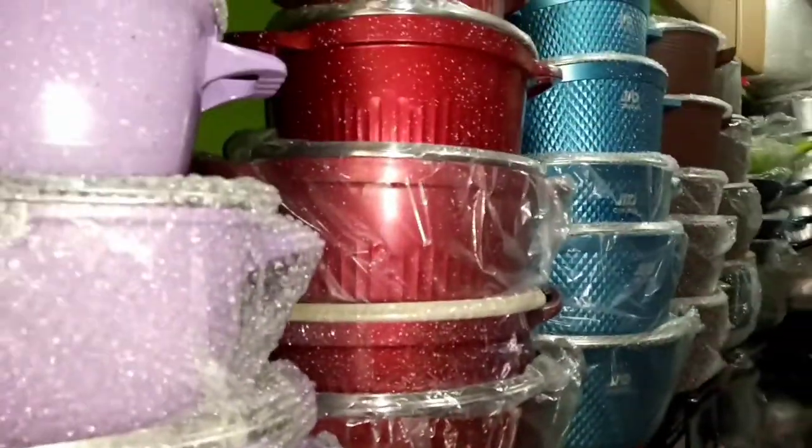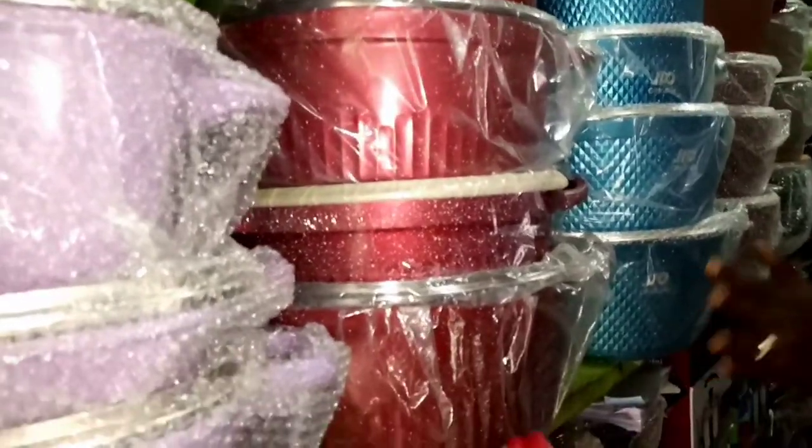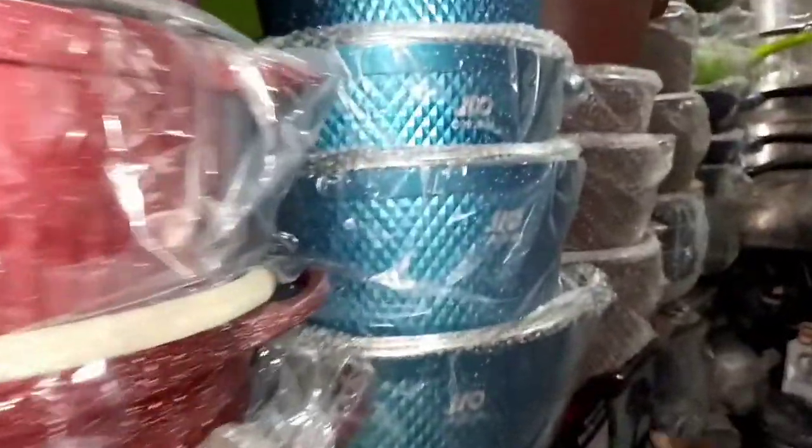Guys, this is lovely. This is a granite pot. So this is another one. And the price, ma? Are they the same price? This one is 65. This one is 60, okay. This one is also 60. This one is also US.